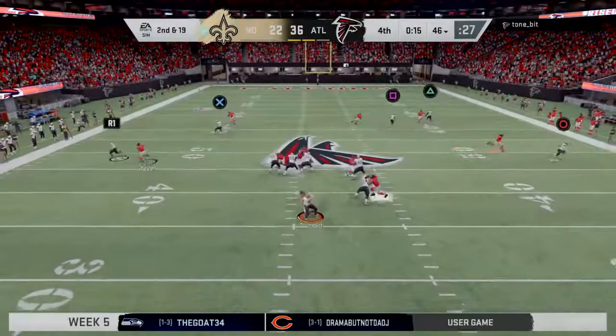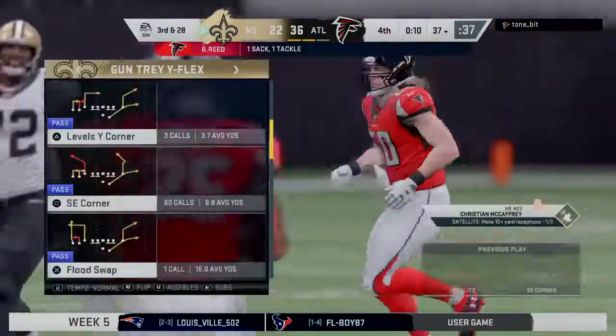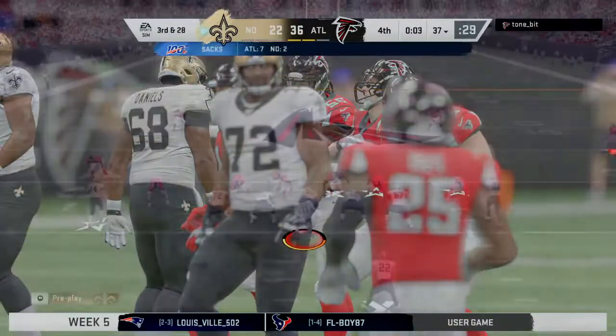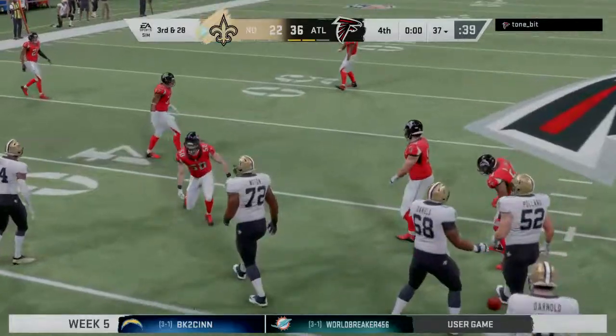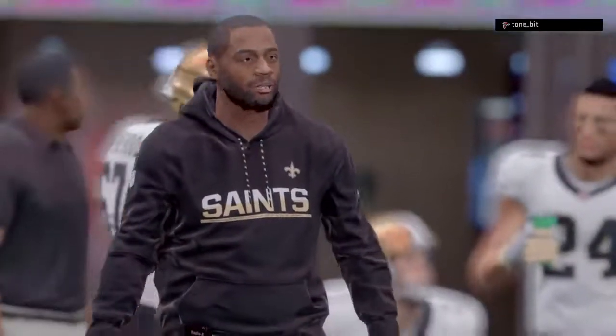To throw is Darnold. And the pressure gets to him again. Brooks Reed was able to find his way to the QB. Need something from deep in the bag of tricks here after first and second down went backwards. It's third and very long.